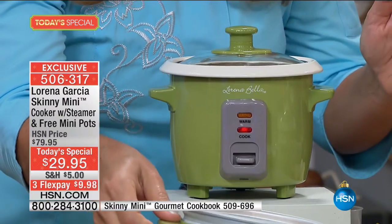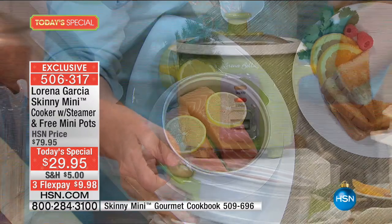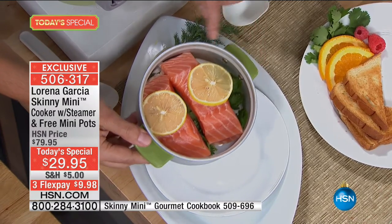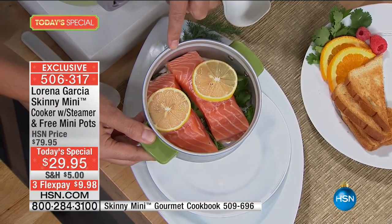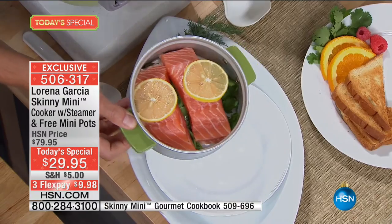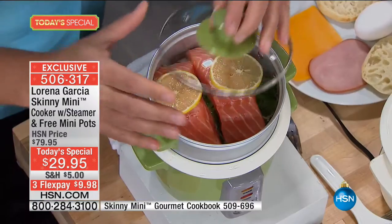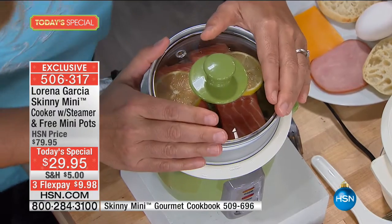Now, let's say I'm not gonna make just rice. I wanna add a little bit of protein to my meal. It's just the two of us. I'm gonna add a couple of salmon steaks, a little bit of salt and pepper, a little bit of lemon wedges. You just put it right on top and it's gonna cook at the same time as the rice.